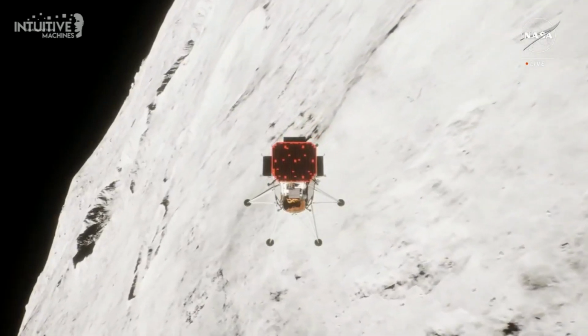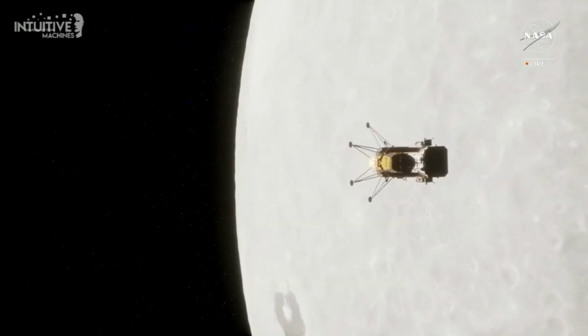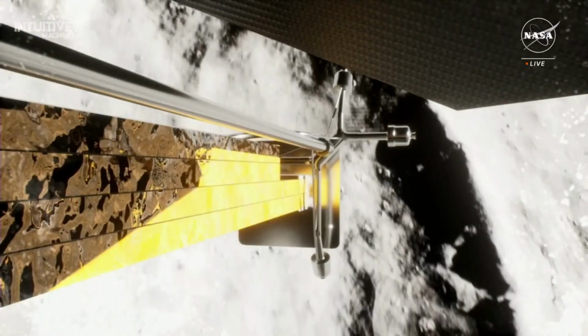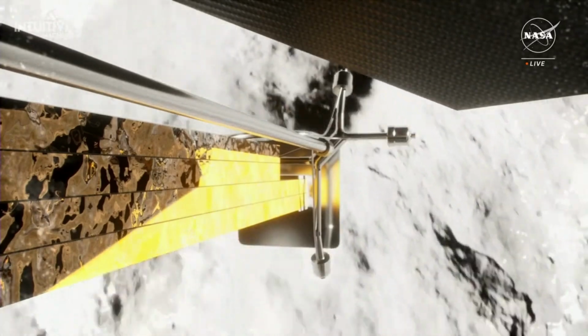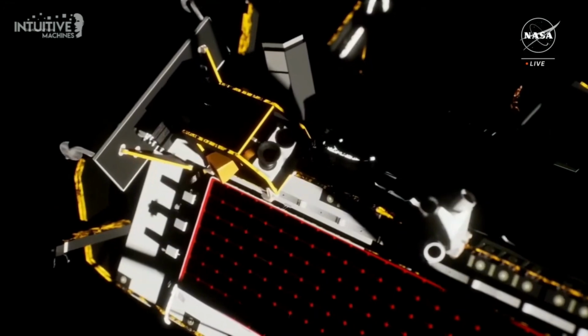This is a main engine firing to slow the spacecraft so its altitude drops from 100 kilometers to about 10 kilometers above the lunar surface. After DOI, Odysseus coasts for about an hour before starting its final approach. And then we reach a point called powered descent initiation. The guidance system on board makes the decision to activate the main engine at very close to full power.